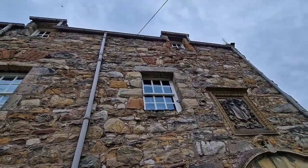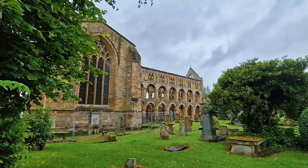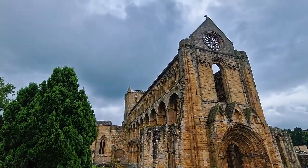Jedburgh Abbey is a striking ruin built in the 12th century. Its towering walls are a reminder of the town's religious importance and the conflicts that shaped the borders.